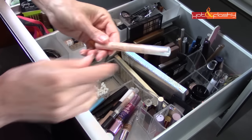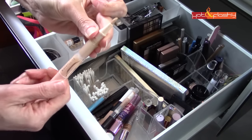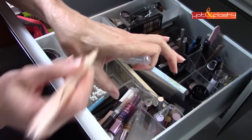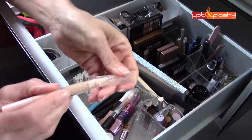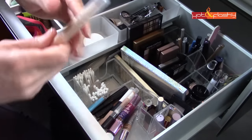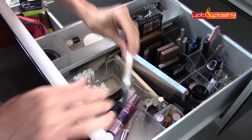Oh, look, there's another one. Another Dream Lumi. It must be just a different color. I think that one was peach, and this one is the light. It's a nice concealer. I actually like it. I think I'll keep this one. Maybe I'll try to use it. I don't know. Haven't used it in years. All right, give it away. No, keep it. No, give it away. Okay, keep it. Let me see if there's anything I like better in here.